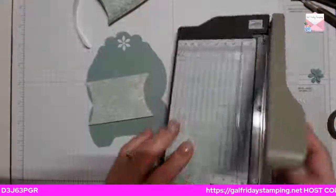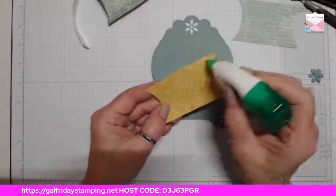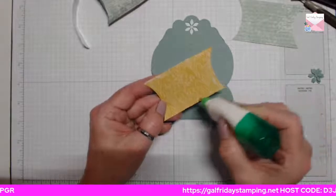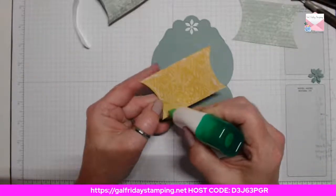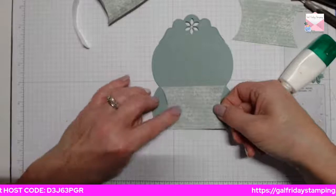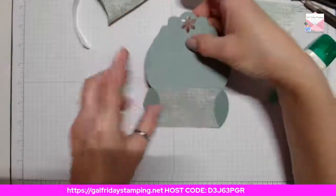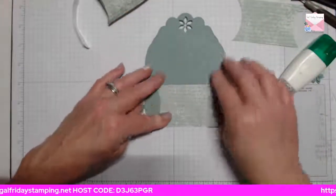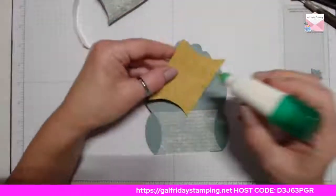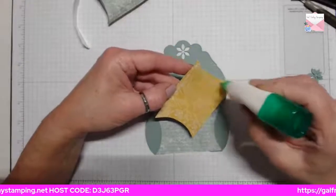All right, that's better. And then we're just going to glue these down. And you want to get as close to the edge of your designer series paper. The best bet would probably be to use tearing tape because you can get right to the edge. But I want to glue these on, and you're going to just line it up with the one score line. And there is an opening, so we're going to cut that out. But I want to make sure that these are glued down because we may need to trim.